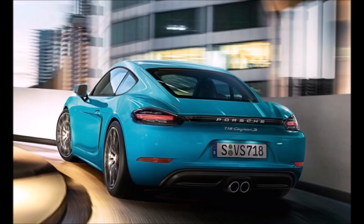All right, so let's talk about this great car and what makes it so great. But first, I think we need to do a little history. A lot of people don't like the 718 because of the four-cylinder. They love that glorious sound of the Porsche six-cylinder engines. So let's learn a little history first.